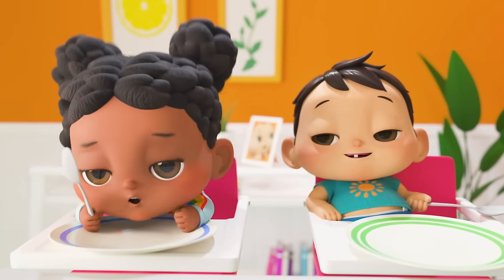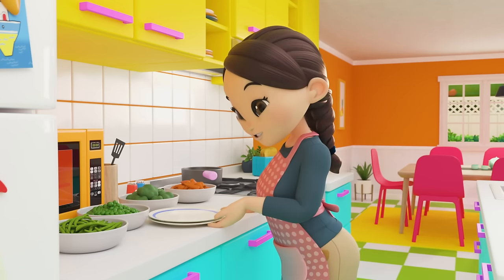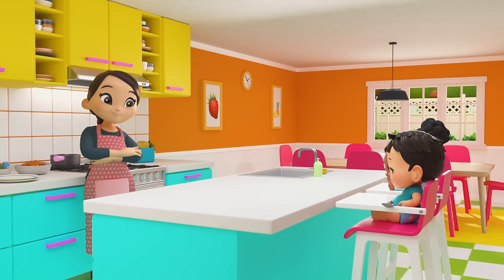Haha! Look, Max and Izzy are totally full up. They've eaten all their delicious vegetables. Well done, Mummy. She has a yummy green pea too. Veggies are the best.